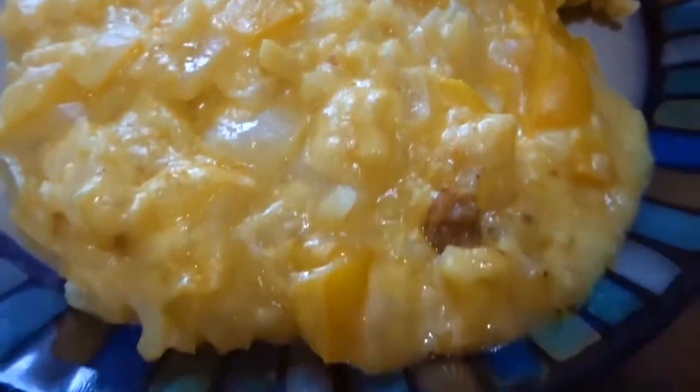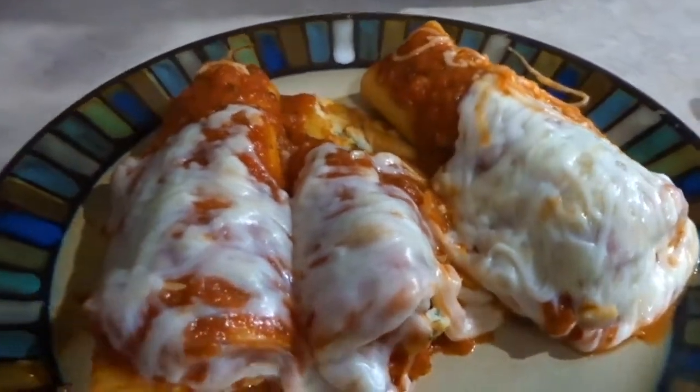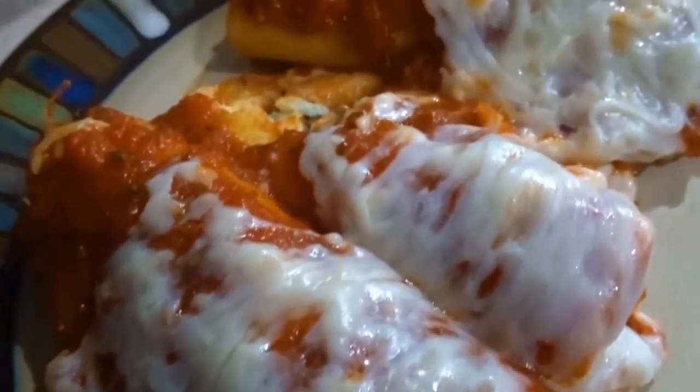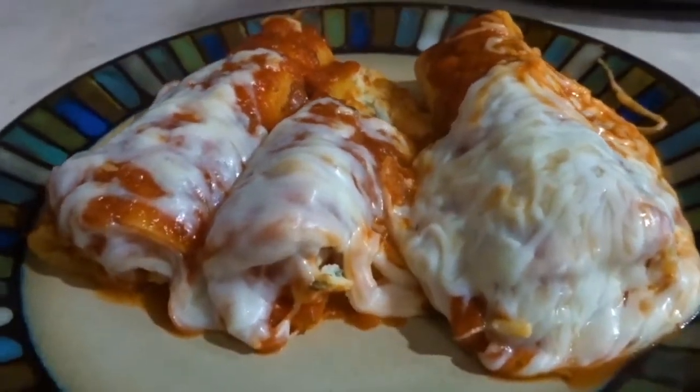Now, this next one I also love with all of my heart because I am Italian. And so these manicotti are to die for. I actually got these from Aldi. It's really easy if you use pre-made manicotti. Of course, you can always make your own, but look at these.